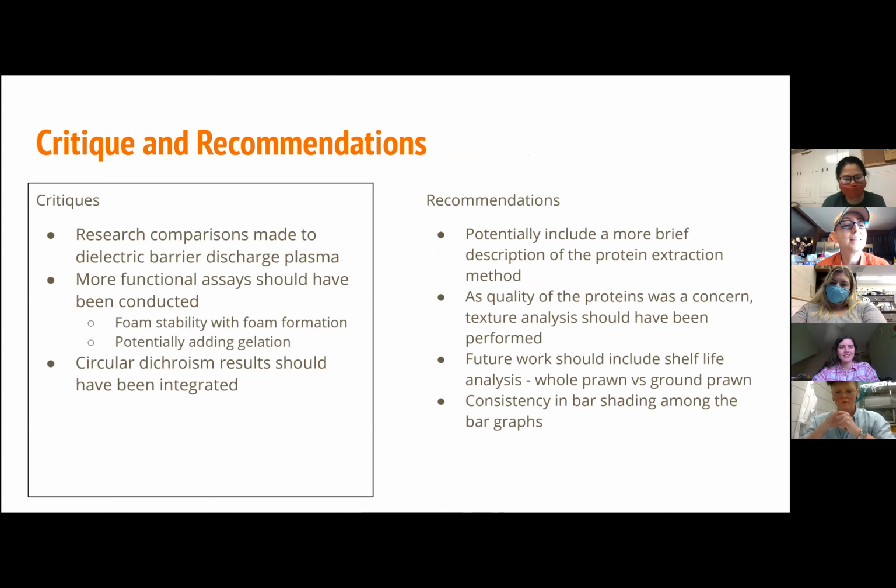So finally, the critiques that I had were that research comparisons were made a lot to dielectric barrier discharge plasma, which is very different from APPJ, so I don't think it's a fair comparison. Additionally, I think more functional assays should have been conducted, especially since they're talking information.